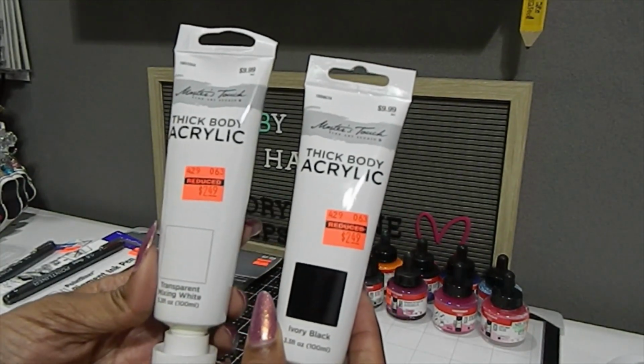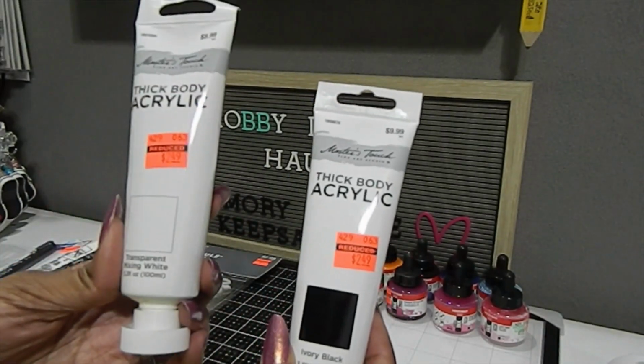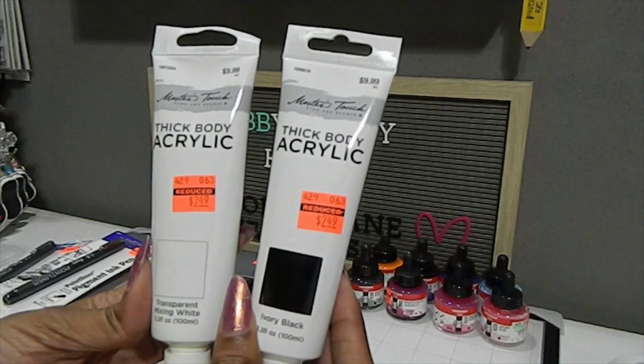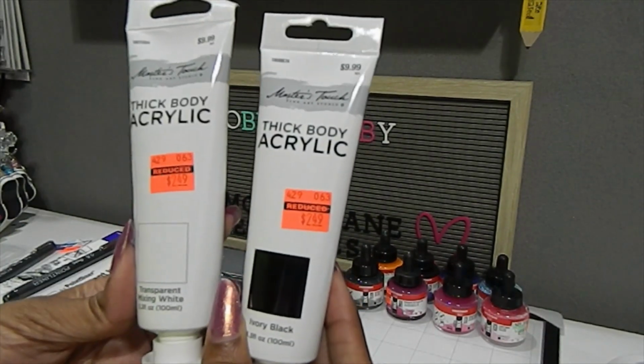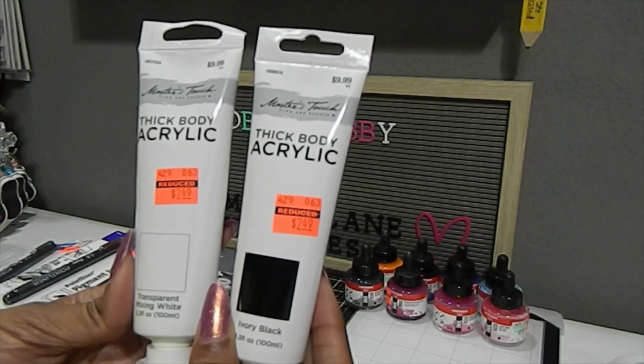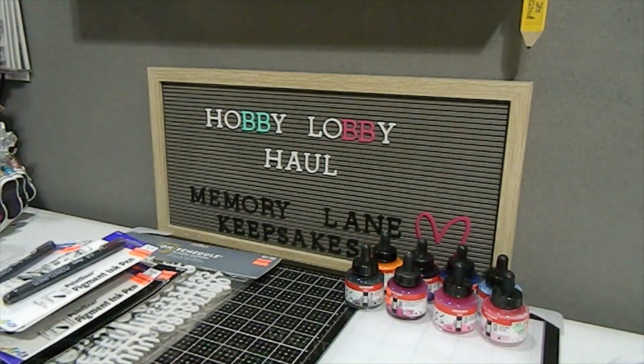Same thing for this one, same price, except this one is a transparent mixing white. I'm always using white and black in my space, so that's why I went ahead and got these. And I love the thickness of acrylic, and I like the fact you can manipulate it with a little bit of water to thin it out a little bit, and also use paint thinners if you choose to. So that's why I got those.